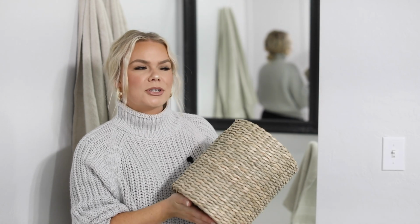The next piece that I purchased was this wastebasket, and I was actually quite surprised because I was just strolling through Target and I saw the basket, and at first I thought it was a basket for plants, and then I read the tag and it was a wastebasket, and I thought this is really cool because it brings in that tropical vibe that we have in other areas of our apartment into the bathroom. So I picked it up.